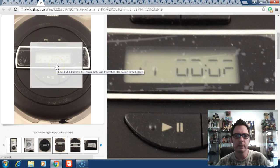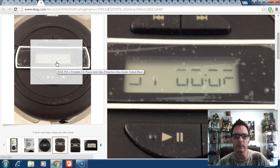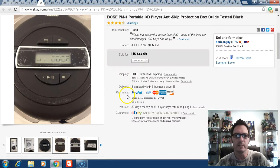If you look here, parts of the LCD screen that shows the details of what's going on is busted. So I did put that the player has an issue with the screen, etc. On the Bose, I took a best offer. No, somebody bought this full price, $45. And I did offer free shipping on this, I think as part of a sale I was doing.